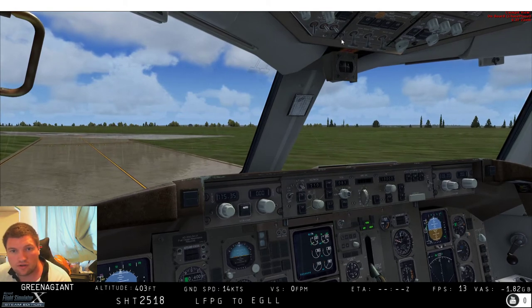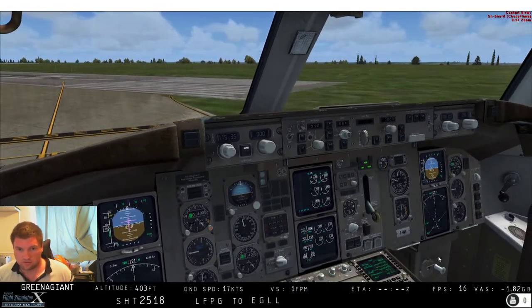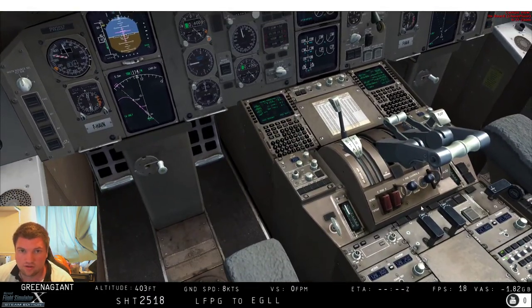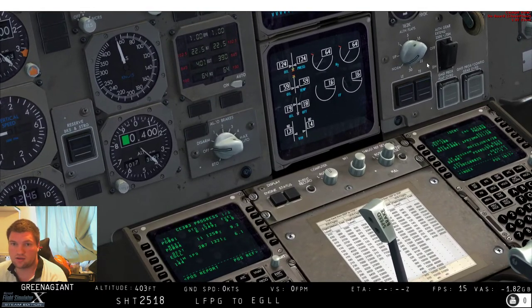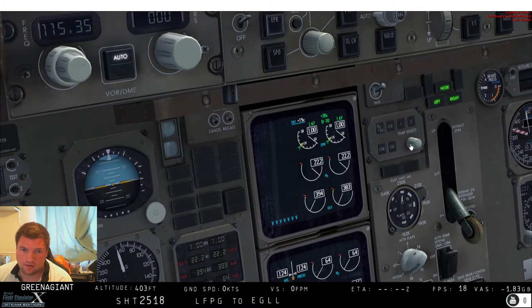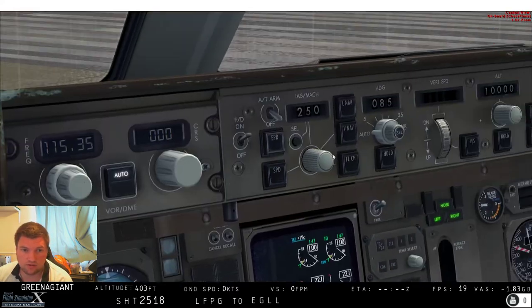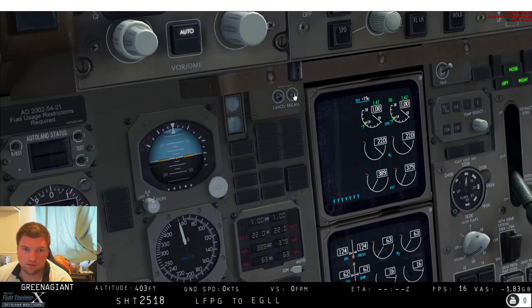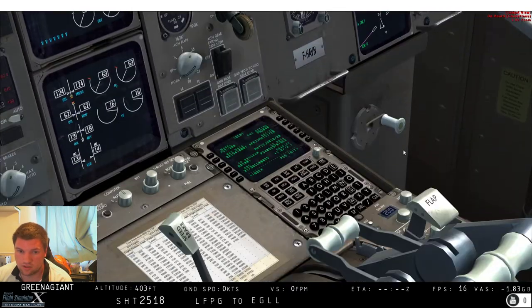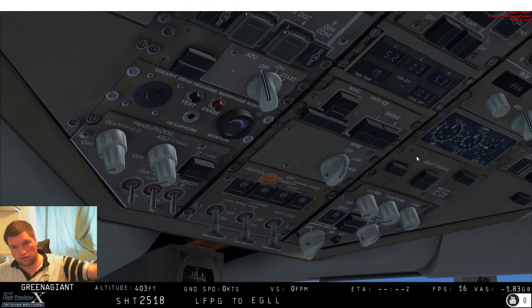Okay, so strobes on, lights on, transponder on. Wow, these brakes are not amazing. Auto brake is RTO. No, that's not what I wanted to do. I want takeoff power, thank you. That's all set, that's fine, don't need to do anything there. We'll check recall. Ooh, hello. Recall is checked, no warnings whatsoever. Everything's set up, everything's good down here. Nothing to worry about up here. Yeah.